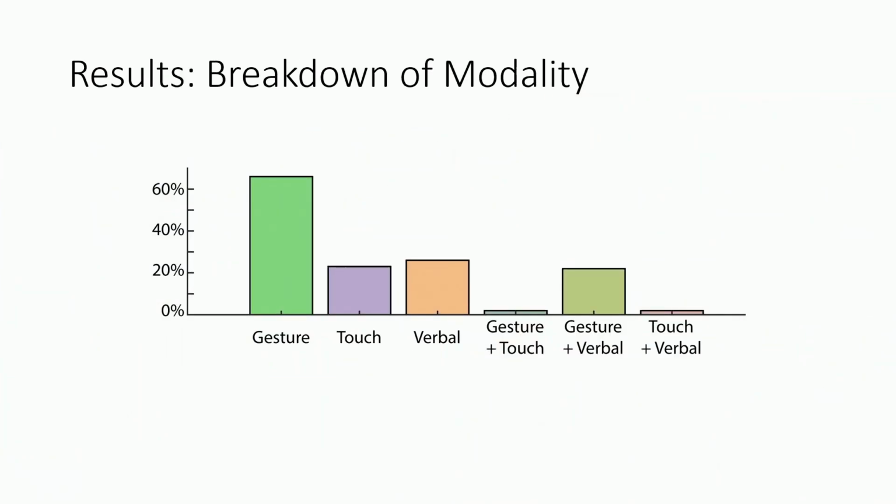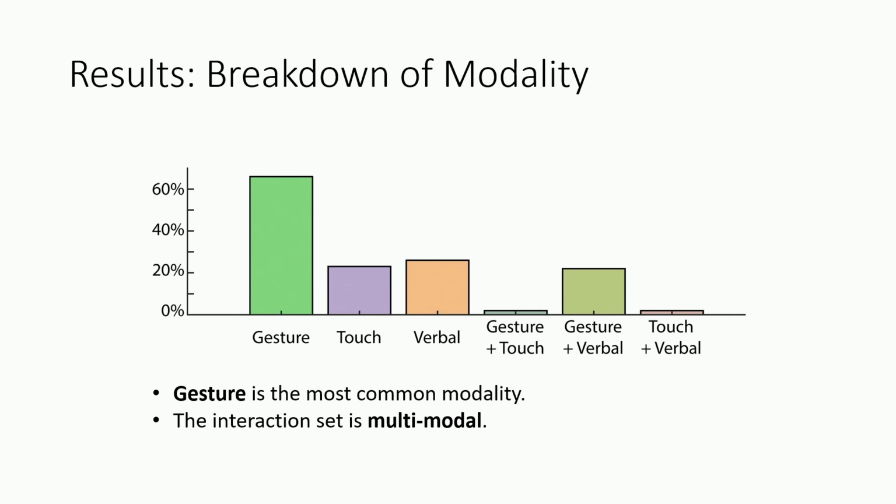So here's the breakdown of the modality for all of the user-generated interactions. And so we found that gesture is the most common modality, and that supports the prior work that mostly leveraged gesture for multi-robot systems. However, there are still significant numbers of touch and verbal interactions, and so the control set is multimodal, but with an emphasis on gesture.